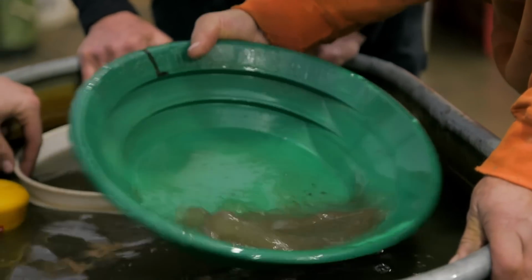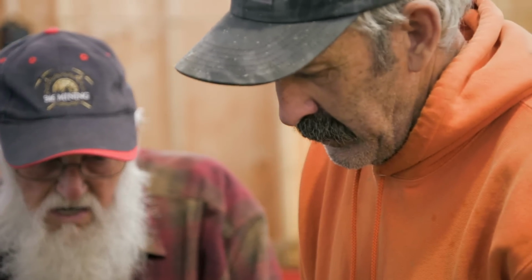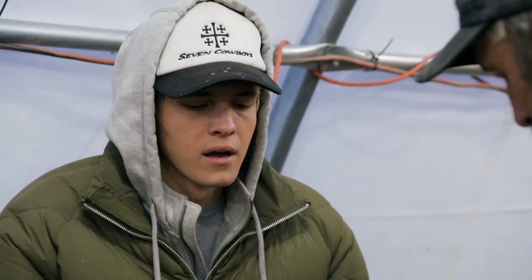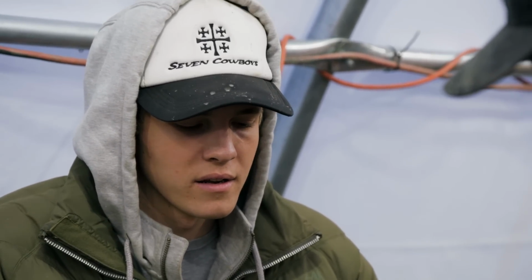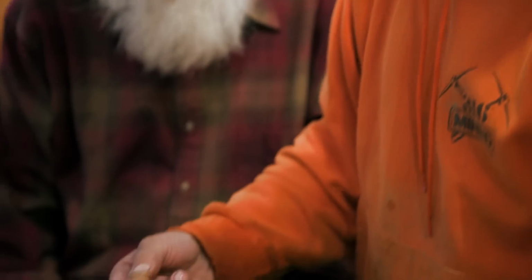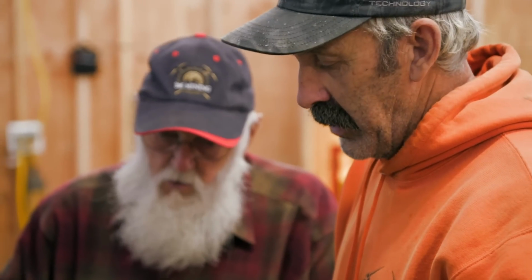Hopefully there's some bigger pieces. Yeah, there you go, man. See, that's on top of the 30. That's a big one, I can pick that up. What the f-? Where have you ever seen raw dirt with gold like that? Yeah, I know. We're not even into the bucket. This is what's sitting on the screen. Look at that. Well, so far, this looks really good.